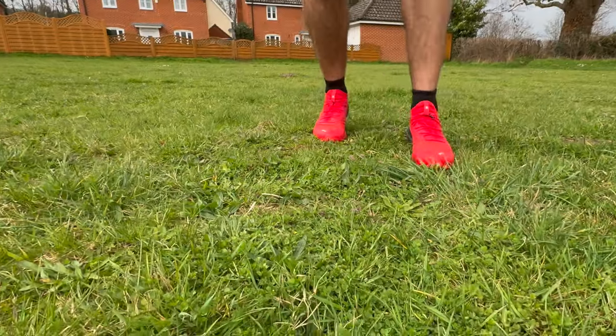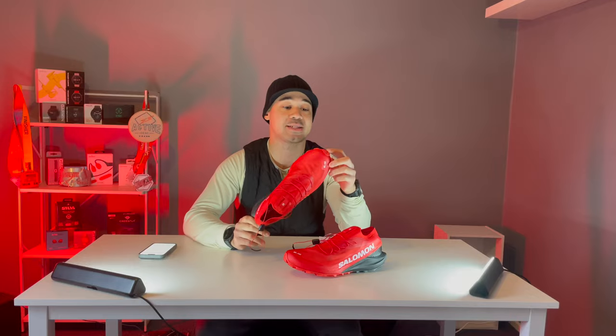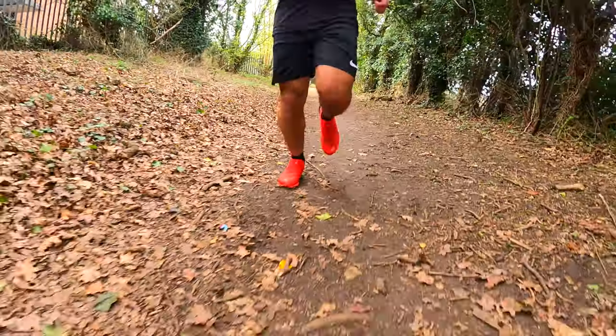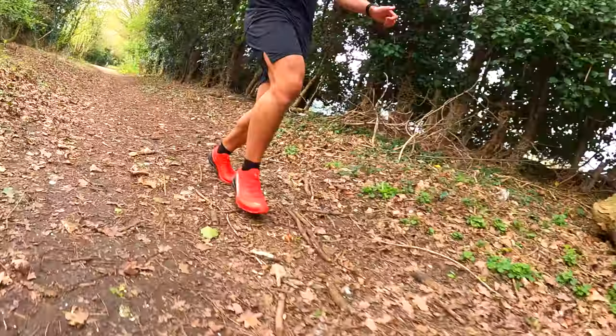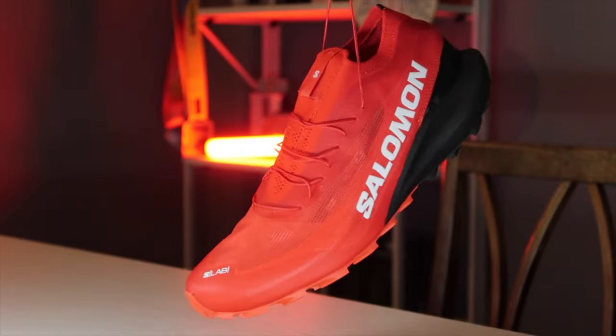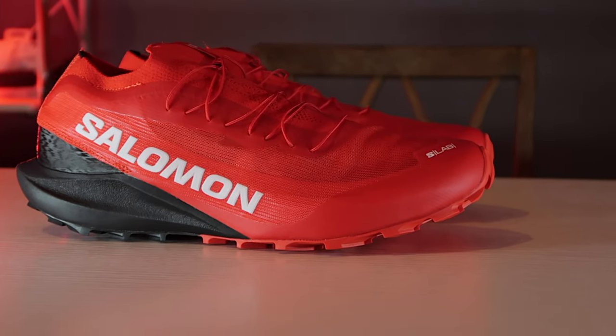This is the Salomon S-Lab Pulsar 3, and today we're going to be testing out if these are the fastest mountain and trail shoes in 2024. They're designed for speed, they're designed for being lightweight, and they're designed for performance. So really excited to try these on. They're boasting some big features.